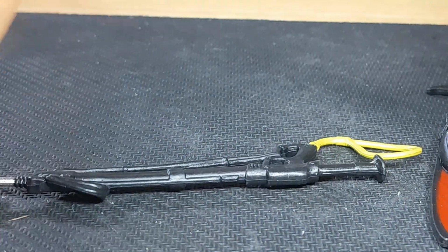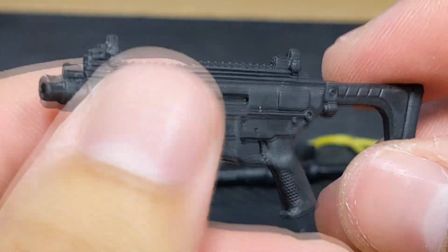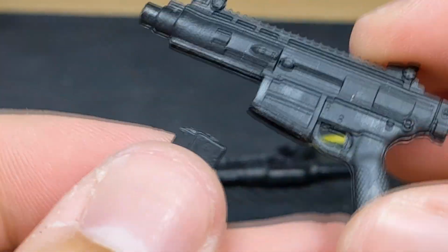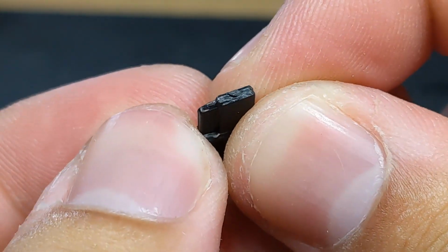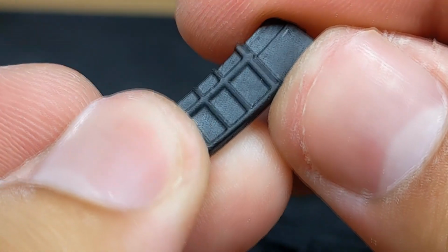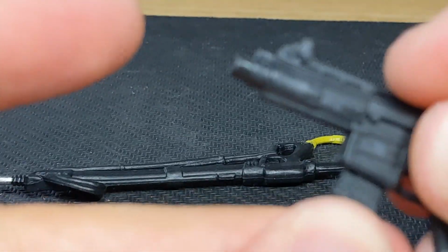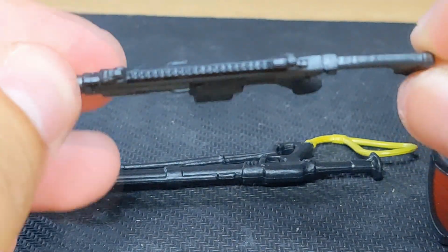We'll go on with the assault rifle or submachine gun, whatever you want to call it, and there it is. It looks very nice. I really love this rifle. I don't know why. I like smaller, compact rifles. And there's a magazine which should have a sculpted kind of bullet. You can slightly see it there. And yeah, some regular magazine. And that goes in nicely. Not very loose, but not too tight either. So that's nice. And yeah, it's not very warped. Pretty straight. So yeah, I really like this rifle.